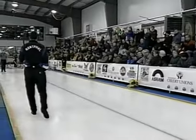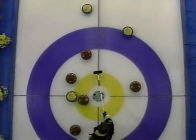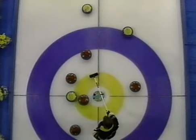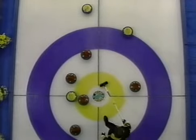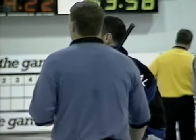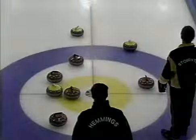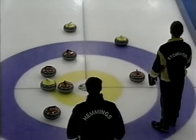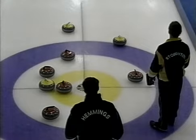Another nice shot for Westfall, and now he's got control because he's got one out in front of Jeff's rock. So it's kind of a cat and mouse game. They're both jockeying for position, and Jeff's going back to the in-turn now because the button's still open, and Johnny's going to try to angle freeze the Hemmings shot rock.